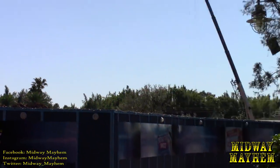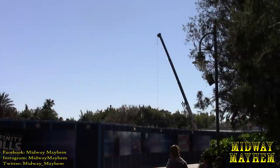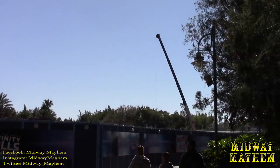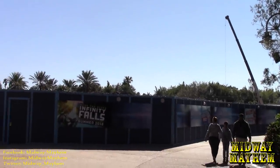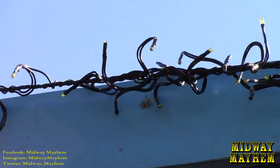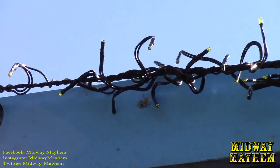We have a crane up in the air over here. And from what we know, they're doing a lot of digging. Of course, we saw the dirt at the very beginning of the video. And hopefully, we're going to have the truss and everything else coming together very soon. We'll let you know.